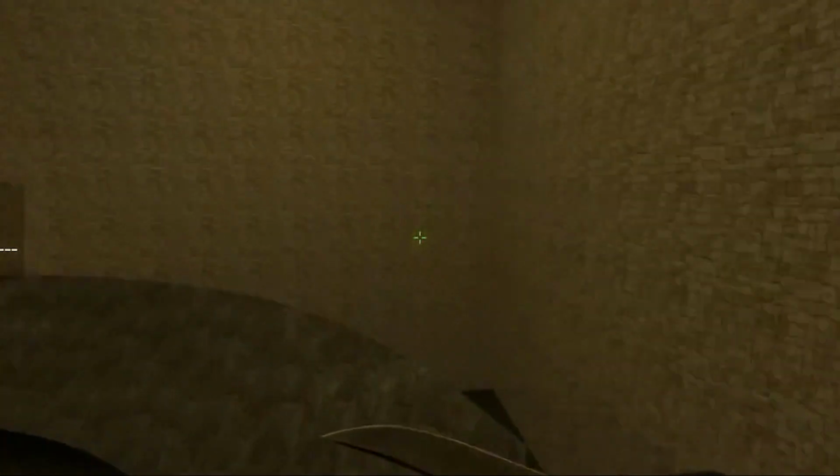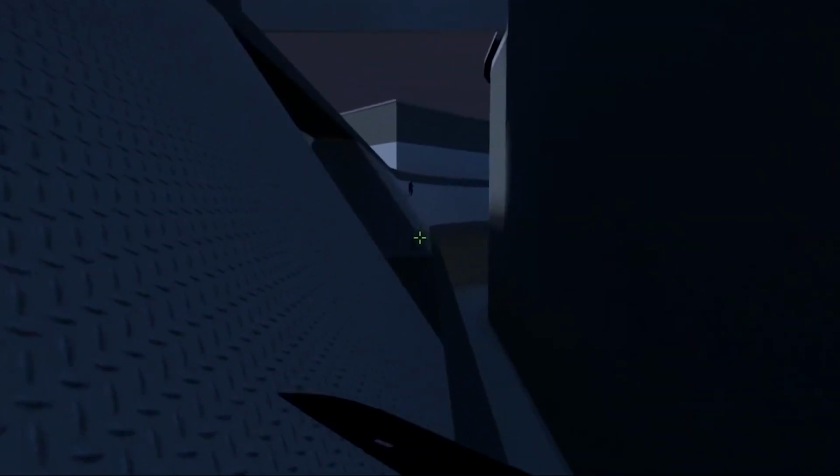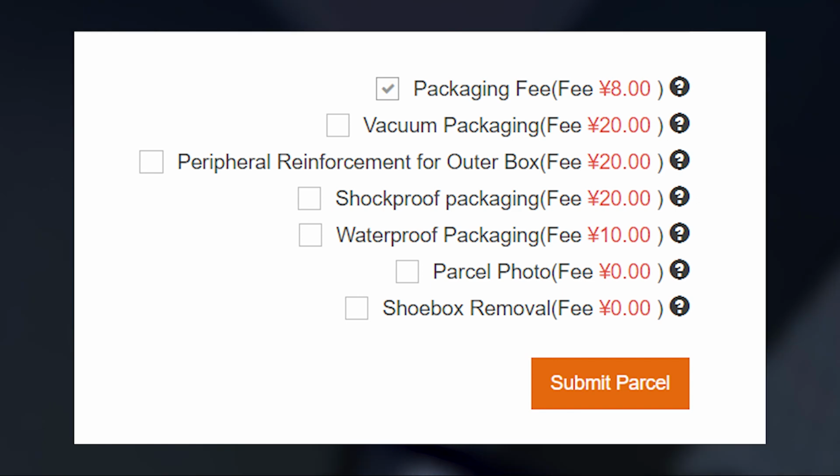Now, another method that a lot of people do is just add a bunch of the extra stuff that's suggested or given to you as an option on your agent. For example, sugar glue, you can do outer shockproof, inner shockproof, waterproof, packaging, shoe boxes off, etc. Again, this doesn't really matter.